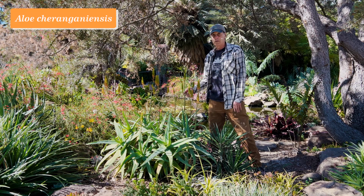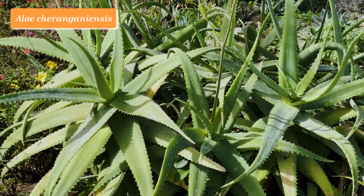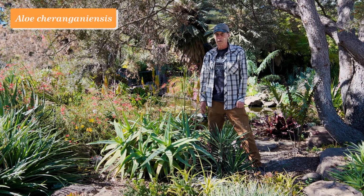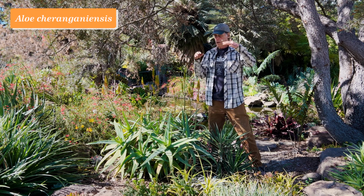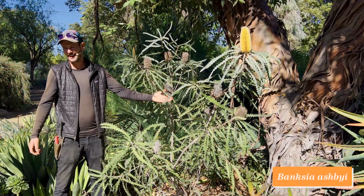We're not quite to the 1st of November yet, and the buds aren't quite open, but this will be open for most of the month of November. It has a little bit of spotting on the leaves, but more when it's young and not so much when it's older. So these older rosettes now have lost their spots. But it has a branched inflorescence and bright red-orange flowers, a wonderful aloe. Its cold tolerance is a little marginal, and so we have it growing here underneath the shade of a tree where the overhead canopy helps to protect it during cold weather. Aloe cheranganiensis.